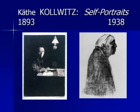One of the things that Käthe Kollwitz is known for are her self-portraits. And I've just put a few up. Throughout her life, she uses herself as a model over and over again. These are really the only portraits that she does. And so I have here one early in life, 1893, when she's seated at a desk, presumably drawing.